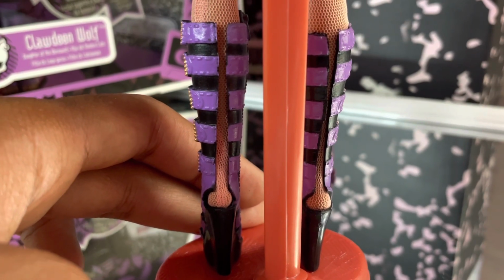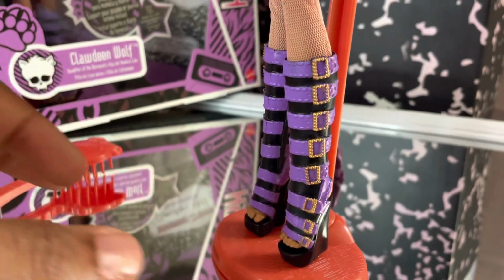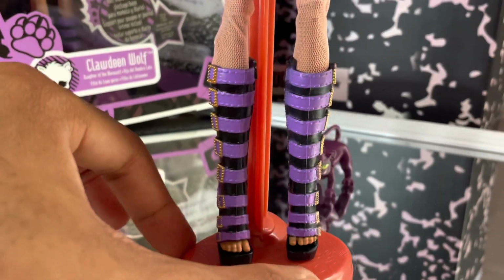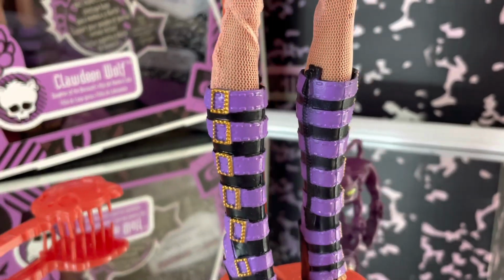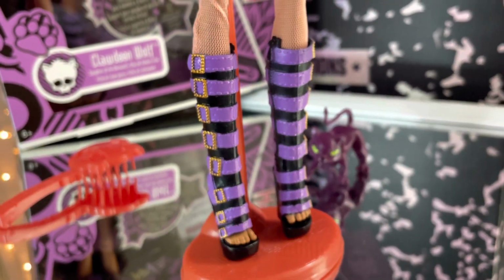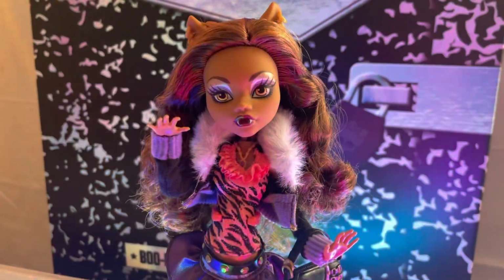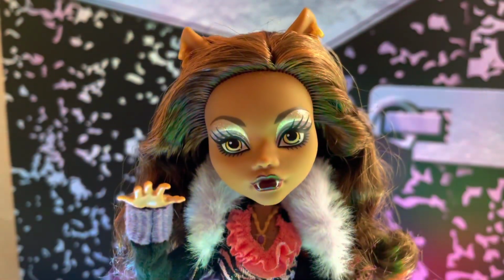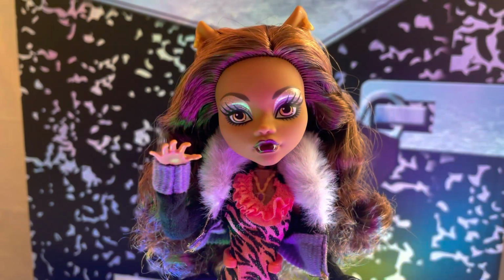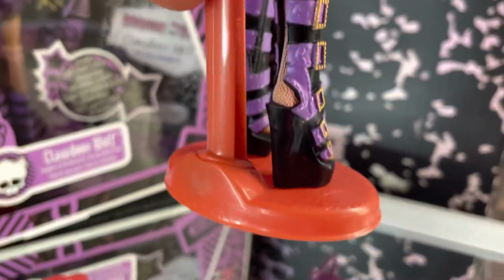Her boots are this black and purple color, definitely very true to the original. I love the gold buckles. The shoes are honestly adorable, and seeing these shoes in person, it's just so dope. Honestly, I love these boots, and I just love Clawdeen's overall aesthetic and vibe. Yeah, these reproductions are really shaking the table. I honestly love Clawdeen, and I'm loving the other girls from what I've seen so far. I'm so excited to take a look at them. But Clawdeen definitely is a 10 out of 10.